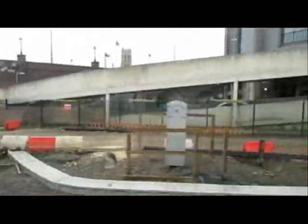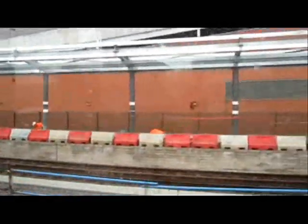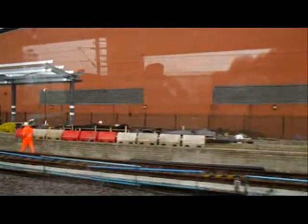Just coming into Doncaster now. Yeah, this bit. We were doing it last time. That's a new platform, that one. Yeah, new platform at Doncaster. Been working on that for yonks.